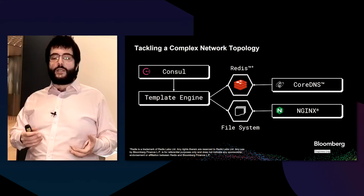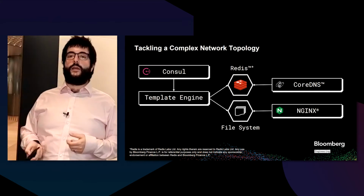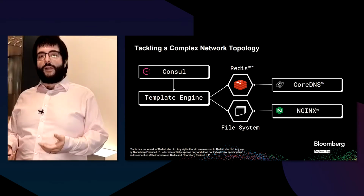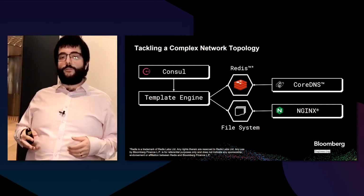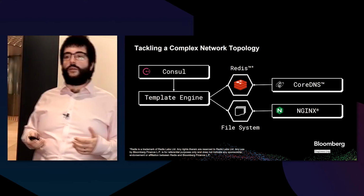So it writes it to that cache, and we then have a core DNS instance that will use that to serve DNS data. Another one is simply flat files on the file system, that we use as a basis for an HTTP API through Nginx, and the end result there is more or less like the Consul API.